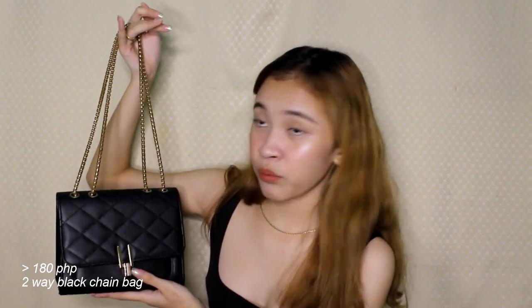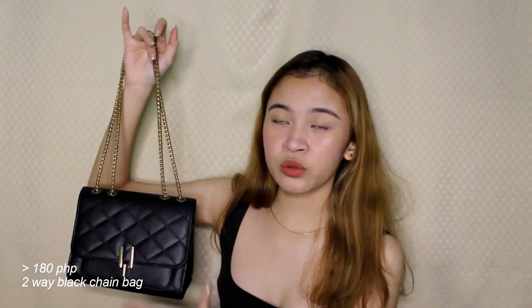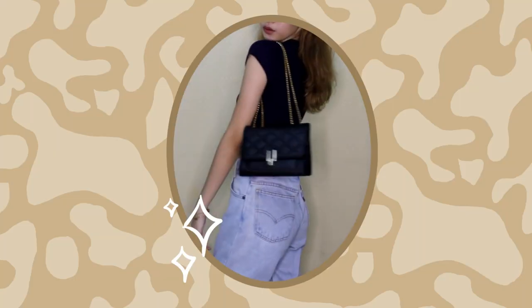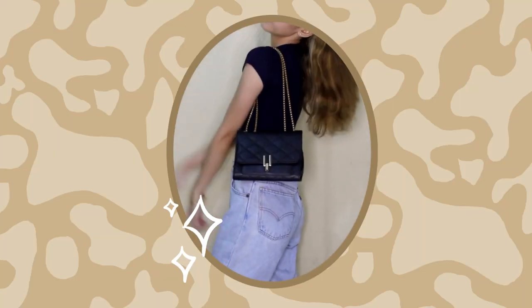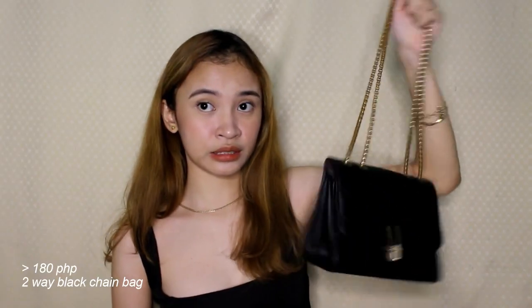Last item for this category is another bag, and this is a more classier type ng bag. It's smaller, so mas onti yung nalalagay nyo. Pero mas cute siya for like formal, more formal outfits. Super cute. Very affordable lang din to. And pala, pwede nyo siyang iganyan, no? Yan. Two-way siya. Pwedeng sling or shoulder bag. We will proceed to the last category, which I'm super excited about, which are the clothing items.